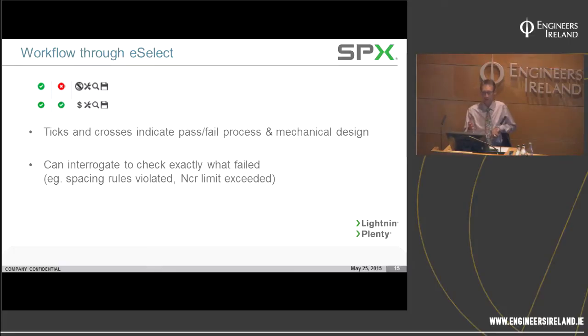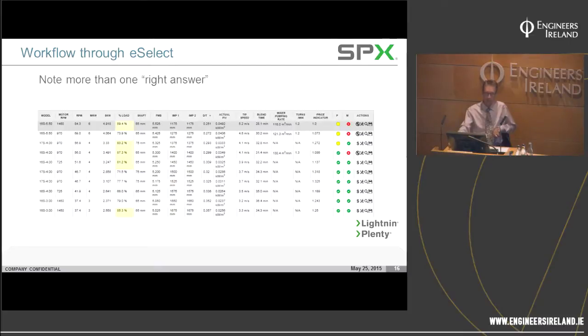So in the case of the spacing rules, maybe if you introduce another impeller or move the impellers closer together, you'll get that to pass. For critical speed, maybe you can just shorten the shaft a bit. Okay, so maybe it doesn't need to be 5 meters long. Maybe 4.8 will be good enough, and then all of a sudden, great, you find it's now okay, and you can go ahead and you've got a good design.